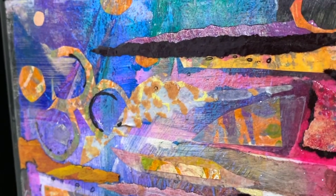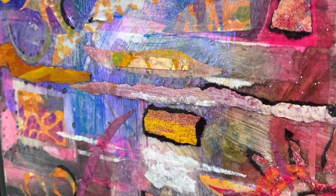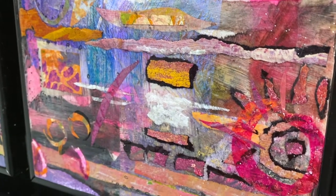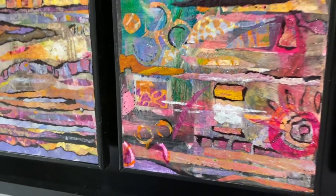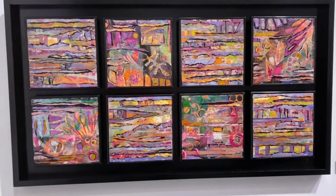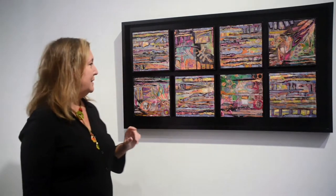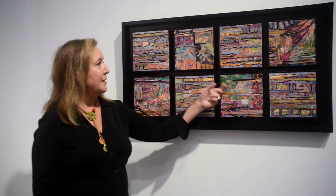So I have a big long wall in my studio where I like to put my work so I can view it and see how it works together over time. This summer, we are here in the middle of the COVID bubble, and the world becomes very small again. Time just grinds to a halt, and the world is very, very small, and time is very, very slow. And so I created this piece called Summer Haiku.